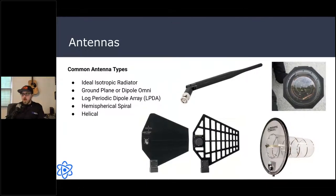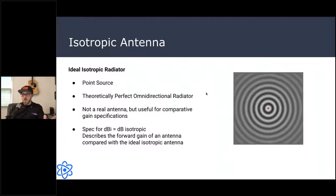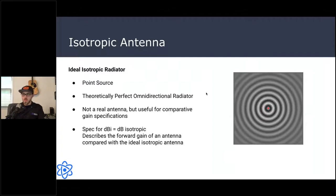you have your isotropic antenna, which is basically a theoretically perfect omnidirectional radiator antenna. This is not a real antenna, but it's useful for comparative gain specifications. The spec for dBi, so when you're looking at an antenna and the specs on it, and it has 6 dBi of gain, that's going to be in relation to your isotropic antenna. As far as your dipole antenna is concerned, these are relatively narrow band. Your vertical dipole is omnidirectional on the horizontal axis. This is going to describe the forward gain of an antenna compared to a half-wave dipole. So if you ever see the dBd explanation of this instead of dBi, you're going to basically be 2.15 of a variation from a dipole antenna to an isotropic antenna.